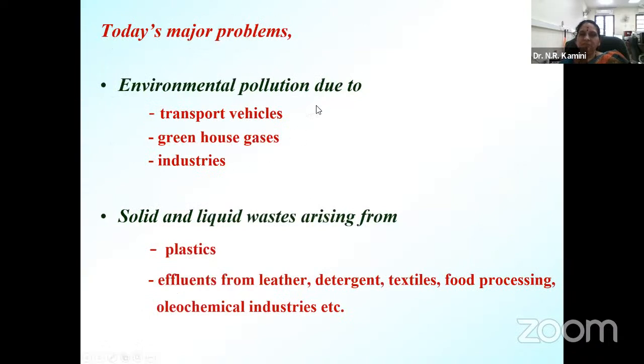Considering today's major problems, environmental pollution mainly arises from transport vehicles, greenhouse gases from industries, and solid and liquid waste from plastics and effluent from leather, detergent, textiles, food processing, and oleochemical industries. We'll be going briefly into plastics and leather, how enzymes are used in the synthesis and degradation of plastics, and what the steps are. Being from the Leather Research Institute, I have to describe what work has been carried out in our group, so we'll be focusing on the plastics area and then the leather area.